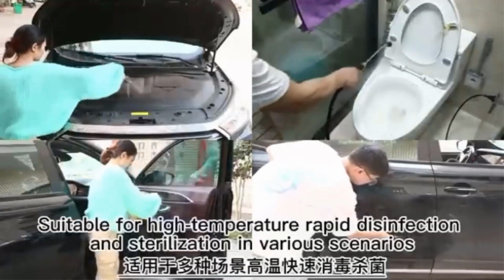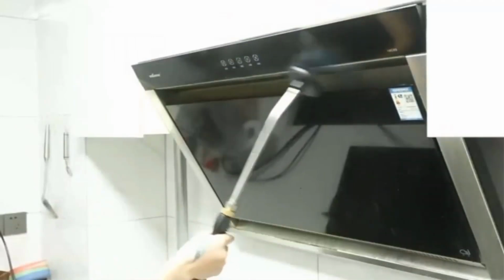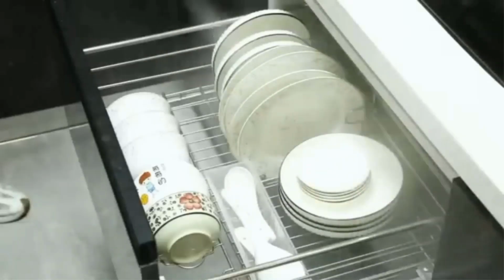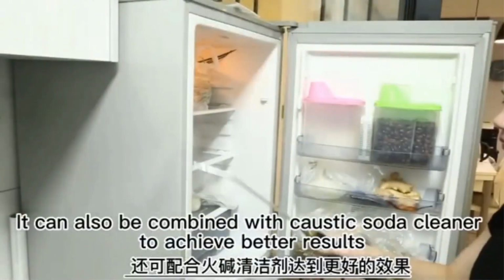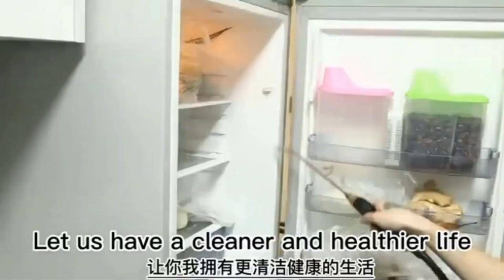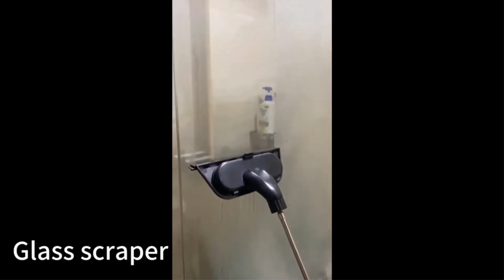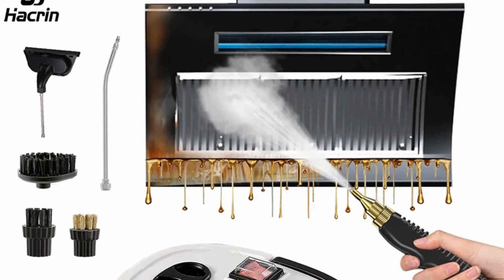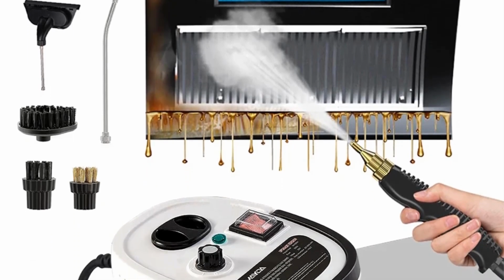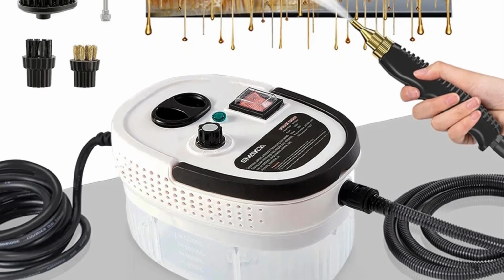The 2500 W power rating indicates a robust performance, ensuring that the steam cleaner can tackle tough stains and grime effectively. Whether it's grease in the kitchen, soap scum in the bathroom, or dirt on car surfaces, this high-pressure steam cleaner can reach into crevices and corners, making it suitable for a variety of surfaces, such as tiles, grout, countertops, upholstery, and more. The portable nature of this handheld steam cleaner enhances its versatility, allowing users to address cleaning needs in different parts of their homes or vehicles.